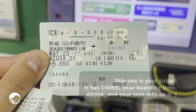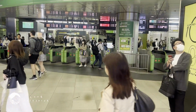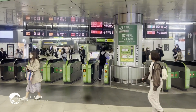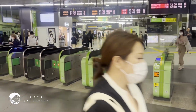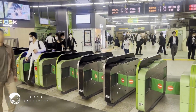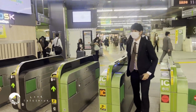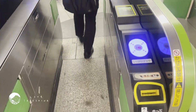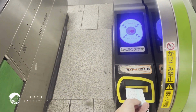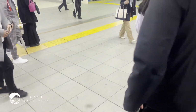Okay, so here are some details for you. We're at the south gate of Shinjuku Station. Obviously we can't use the gates where they only accept IC cards like Pasmo and Suica. We're going to go to one of these gates where we can actually insert the ticket. Oh, there we go. Don't forget to grab it again and hold on to that.